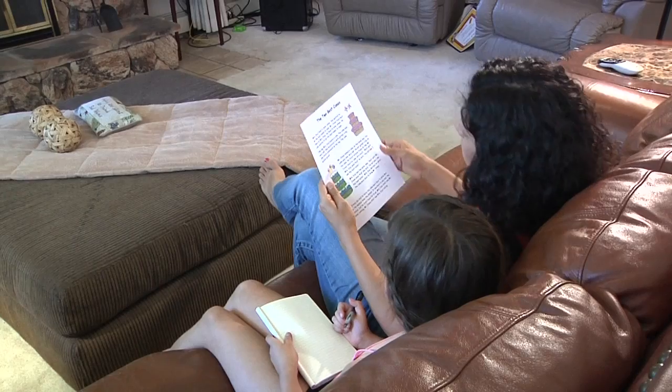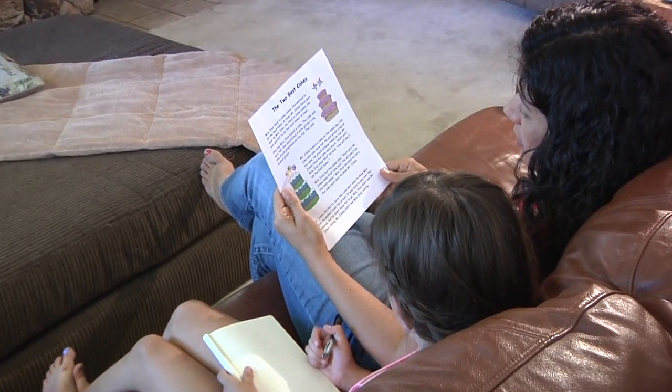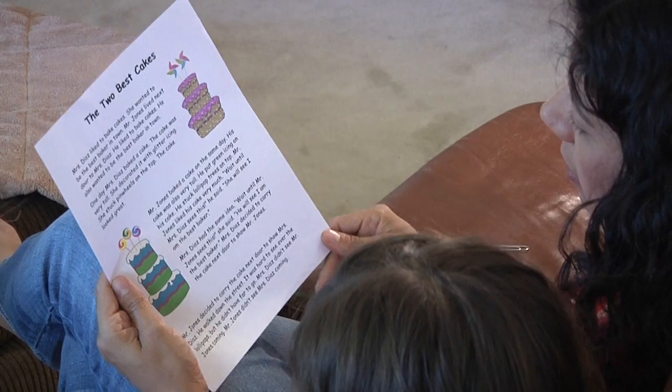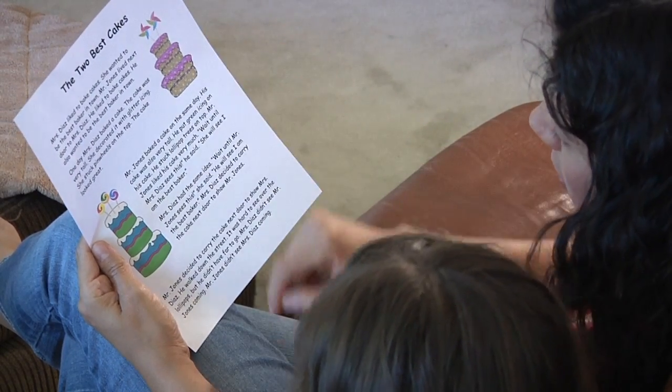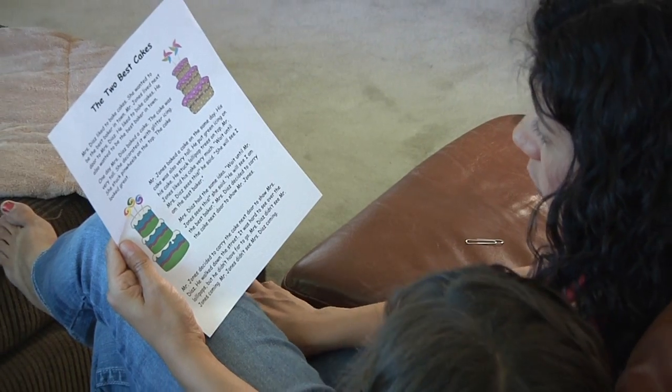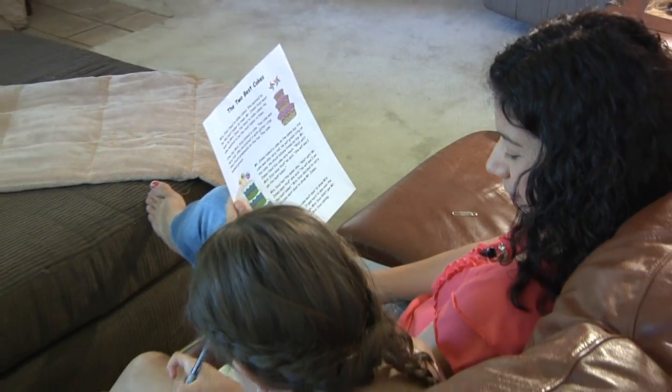Okay, Marisa. We're going to read this story. The story is The Two Best Cakes. Look at those pretty colors on those cakes. What do you think this story is going to be about? Two cakes. Two cakes. What do you write out over there?